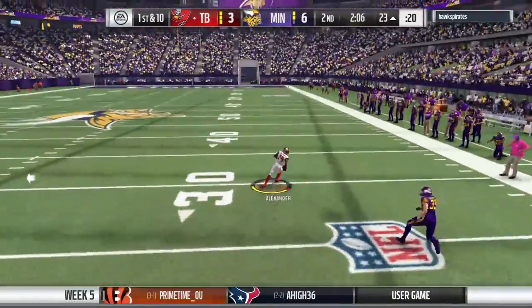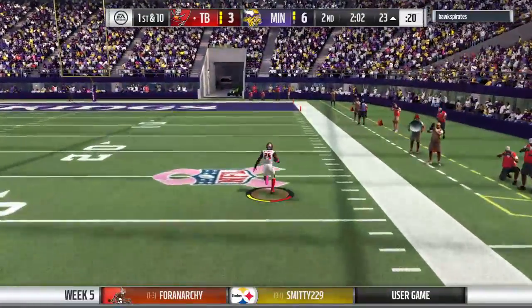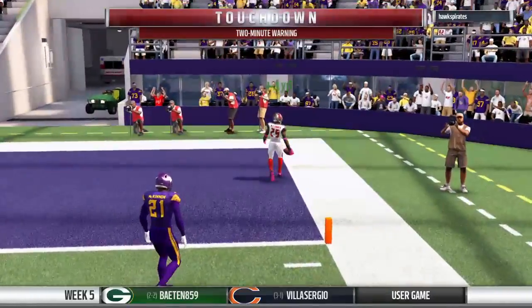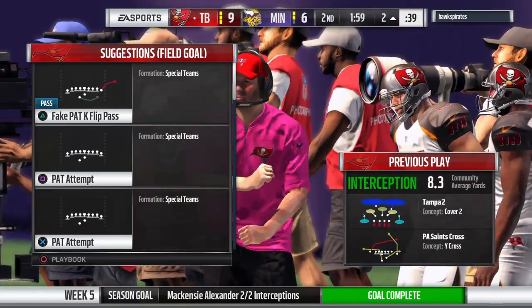And he fires one that's intercepted through an opening, and there he goes. A great read, and it's picked off. And it's a pick 6. He brings it back to the house for a Buccaneer TD.